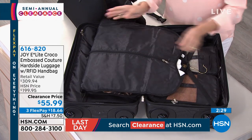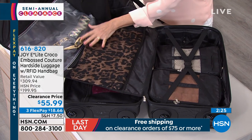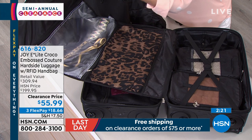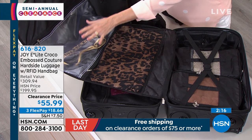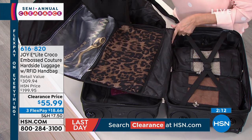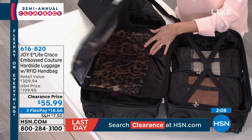But the first thing you notice is the inner garment bag that, wow, comes with it. So you're getting a garment bag that has two pockets. One is a waterproof pocket, so if you're traveling with your bathing suit, it's still wet, no worries, you can take it home in this. You can also put your toiletries in here. Your garment bag is zipped at the bottom so nothing can fall out, so you can use it or not use it, it's entirely up to you.